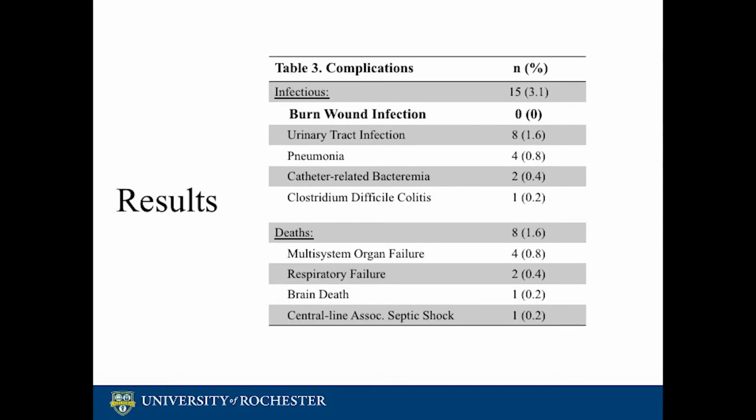Importantly, in our complications, we found that there were 0 burn wound infections over a 2-year period at our hospital, although there were other nosocomial infections, including UTIs, pneumonia, catheter-related bacteremias, and 1 C. diff colitis. We did have 8 patients who succumbed to their injuries with multi-system organ failure, respiratory failure, one person with brain death, and a central line associated septic shock.